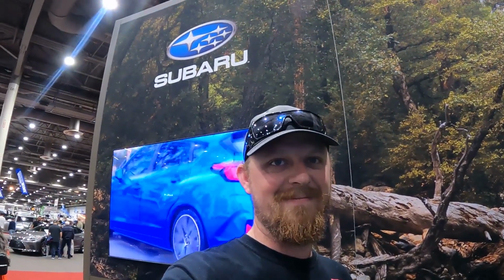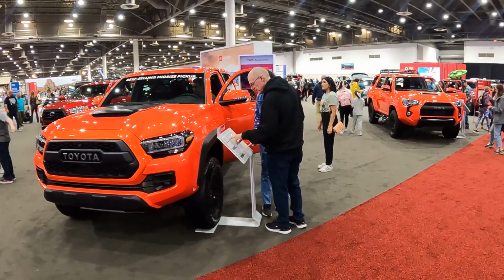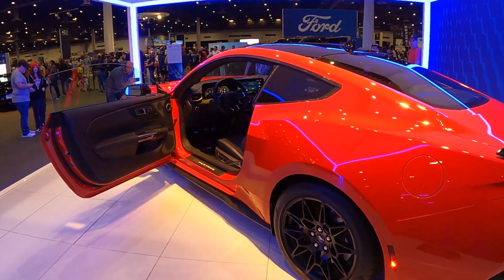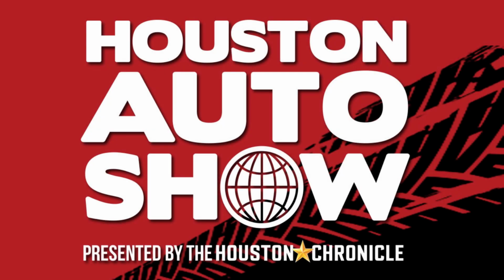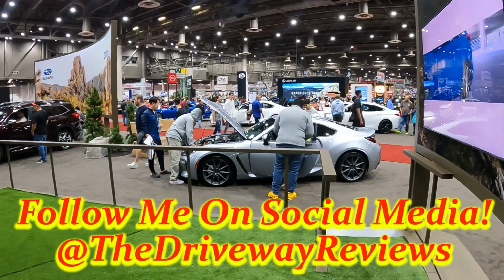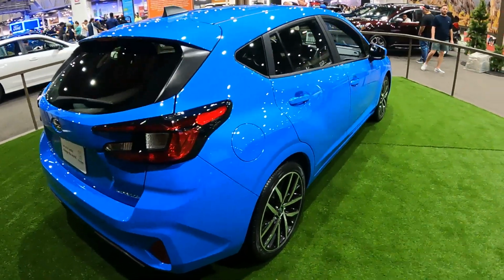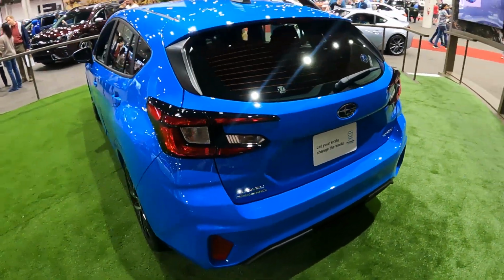And you know, there's only one company that has solidified the concept of driving prowess via symmetrical all-wheel drive. Now we'll get to the fun stuff like the BRZ here in just a minute, but first and foremost, let's take a look at the brand new 2023 Subaru Impreza. The baby Subaru, the smallest all-wheel drive car that the company currently makes.